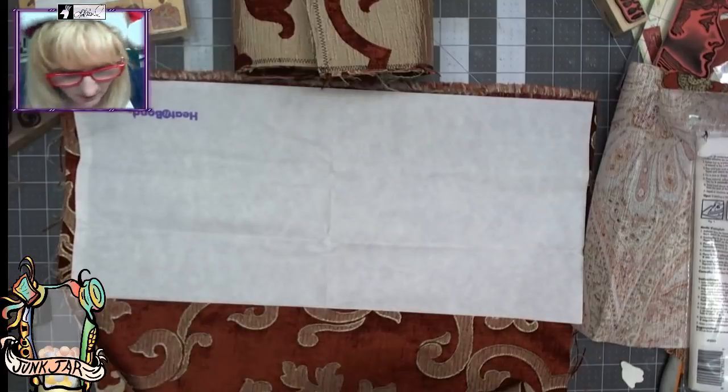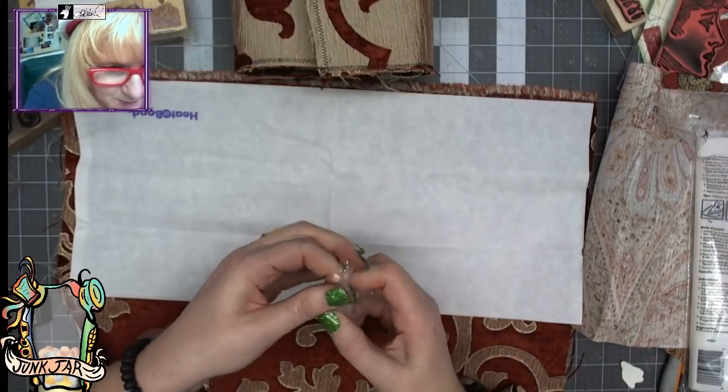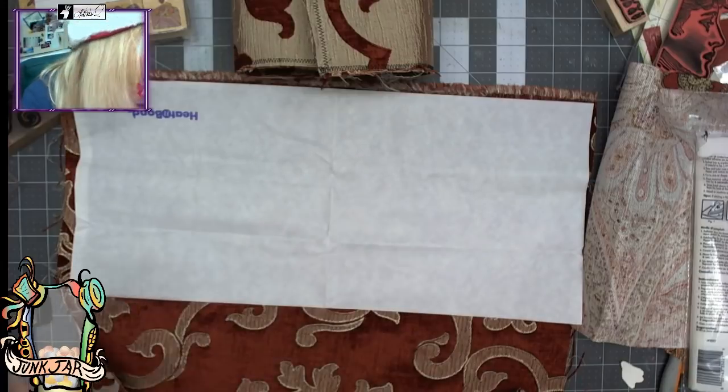Thank you. Henry brought me a cough drop because my nose is running and I'm coughing.